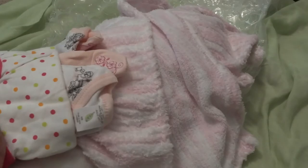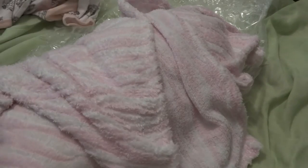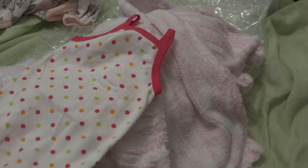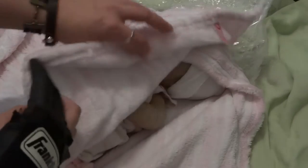Let's see. So this is what I sent her in. I think this and a onesie, so that came back. But this is new. How cute. I'm not sure if that's from Lorna or Claudette, but it's adorable. So thank you, whoever sent that. I'm excited to see her.